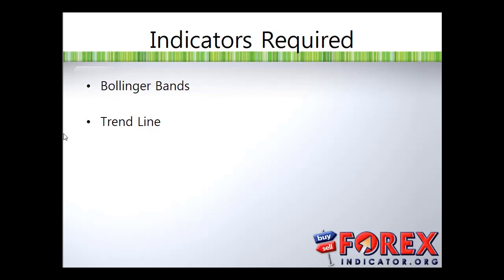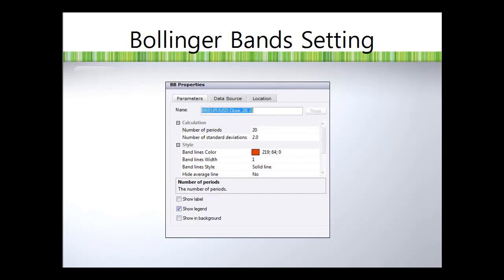What you need is just the Bollinger Band. You just need the Bollinger Band indicator, and later on you need to learn how to draw trend lines, which is very important for this strategy. Let me go through the settings of this Bollinger Band. It's actually a default setting; there's nothing much you need to change.